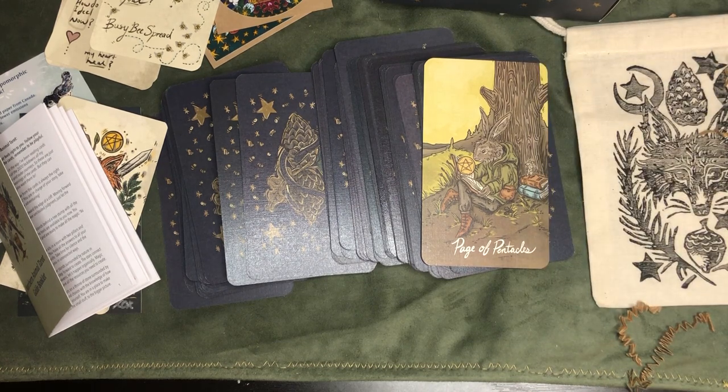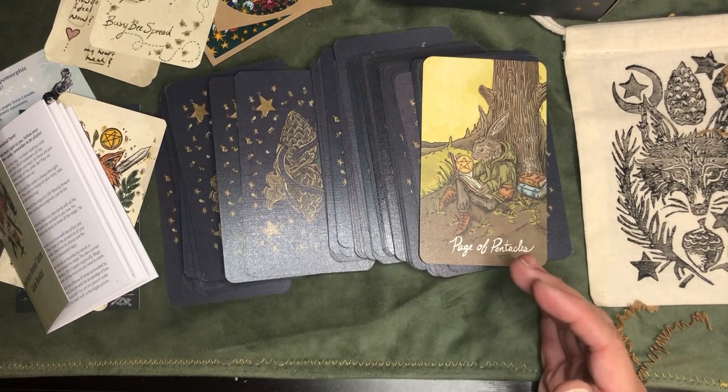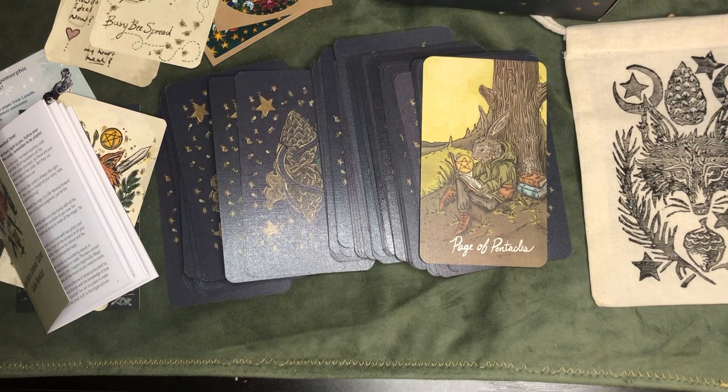So thanks for coming along for this unboxing, and thank you to Linda. She did such a great campaign when she did the Kickstarter. She wasn't quite finished with all of the coloring of the illustrations, maybe not even all the illustrations, but she kept us up to date through the entire Kickstarter. If you had a question, she was super responsive and answered it right away. It was a pleasure to back and support this deck, and I'm sure it's going to be a pleasure to work with it as a tarot deck too.